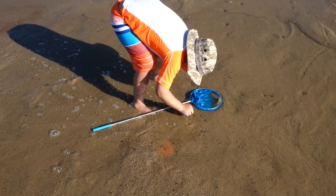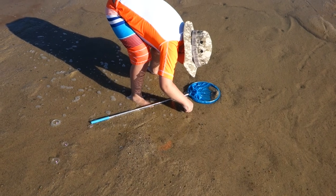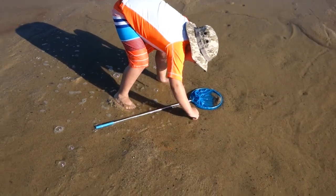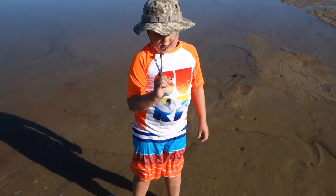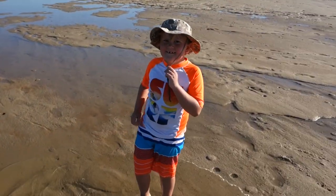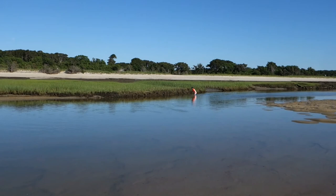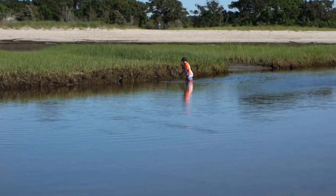Pick him up, Gavin. Take charge. He's got him. You know what, Gavin? Go for a bigger one. Pick up a bigger one. You got him? Yeah. What did he do? He's not going to bite you. They're crabs, Dad. At the end of the name, they have crab. They're called hermit crab.